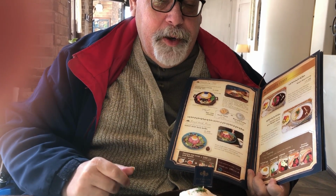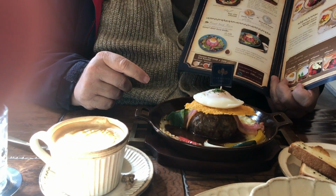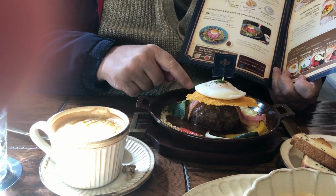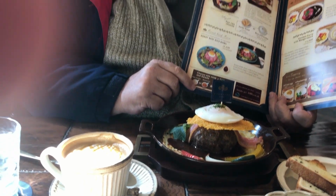I'll tell you what. New England clam chowder has a run for their money. That's almost like an oyster stew. Very creamy, very buttery. This looks delicious. That hamburger steak is huge. Yeah, a big hamburger steak, mashed potatoes, veggies, cheese, and an egg. That's awesome. A poached egg on top.